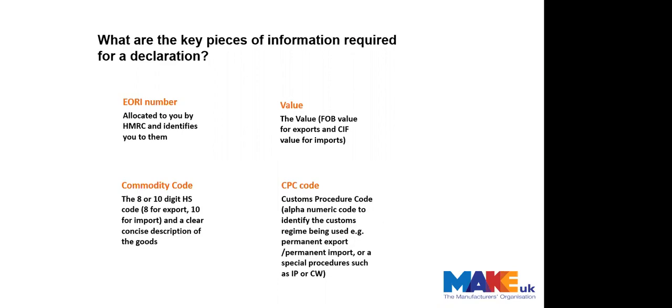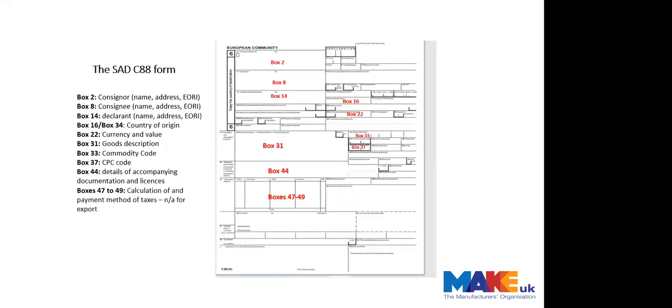So, key pieces of information that you need for a declaration, and again, bear in mind, I've touched on these. You've got your EORI number in there. The value, free on board value for exports, you need to make sure that that's in place and is accurate. The commodity code, whether it's an import or an export, you need to give the correct commodity code and a good description. The customs procedure code is a 7-digit code which goes onto your declaration, which tells customs what you're doing with these goods, whether it's a straightforward import or a straightforward export, or whether you have some kind of special procedure and you can suspend the payment of duty on the goods under those special procedures. Quite a lot of different CPC codes, but these are key areas for a customs declaration.